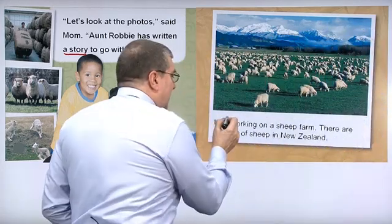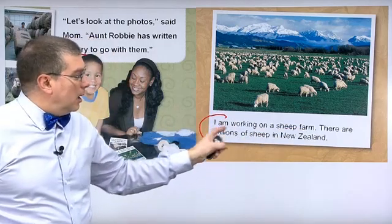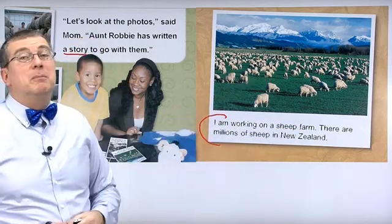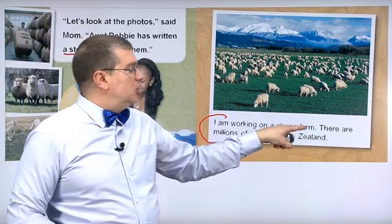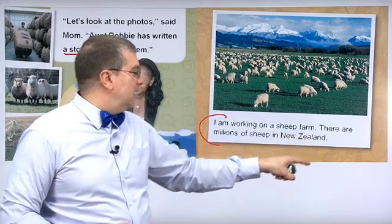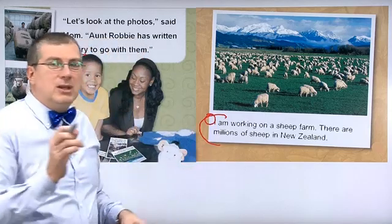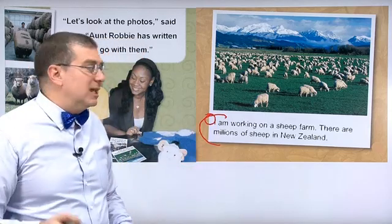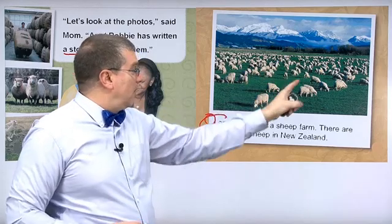Okay, so let's read the story that goes with the pictures. This is the beginning of Aunt Robbie's story. So she's writing these notes on her pictures. Okay, this is the first picture we see. I am working on a sheep farm. There are millions of sheep in New Zealand. So Aunt Robbie is I. When we see I, we know that's Aunt Robbie. Aunt Robbie is working on a sheep farm. This is probably her farm.